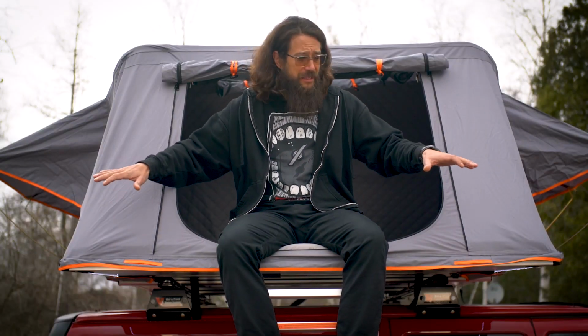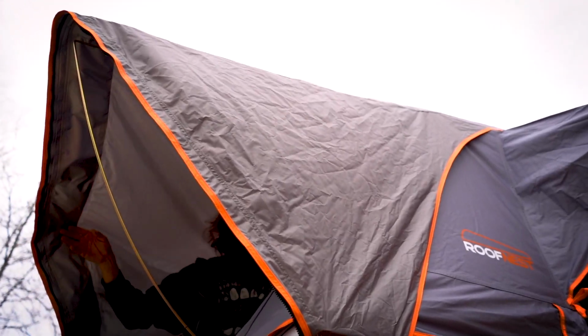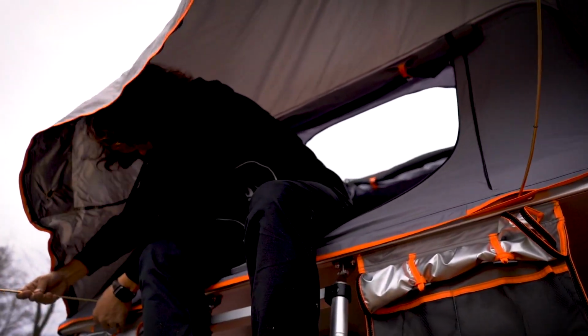As far as durability, this thing is built like a tank. It's waterproof, there's a rain fly that comes over the top. I mean, they pretty much did it all, so you don't have to worry while you're out camping literally anywhere.